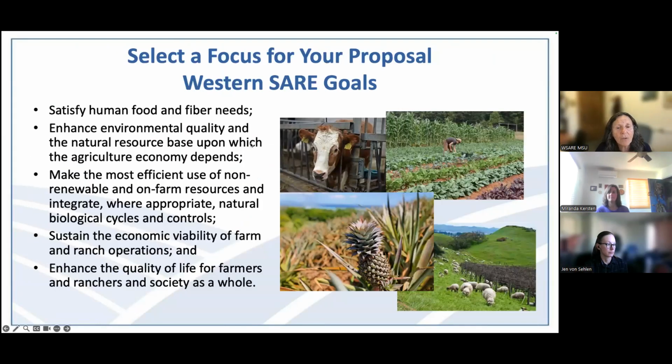When you write your grant, you need to keep in mind the goals of Western SARE. These goals derive from the notion of sustainable agriculture that is dictated by Congress and is specified here. Exactly the same language is in the second page of the call for proposal. The call for proposal is your friend, so please read it thoroughly. You will find a wealth of information. Among other things, the goals that we expect you to address through your project are listed here: satisfy human food and fiber needs, enhance environmental quality, focus on the use of on-farm resources, and sustain economic viability and enhance the quality of life of producers.